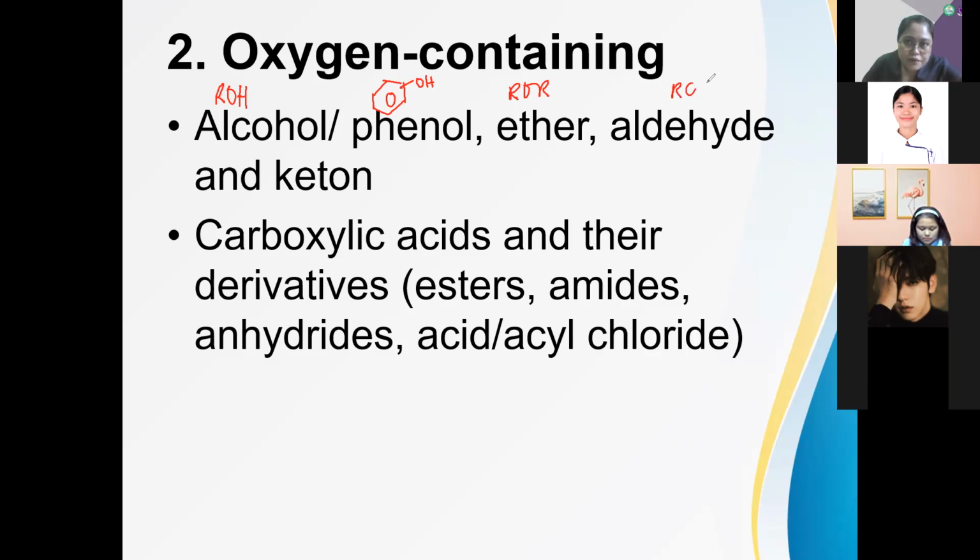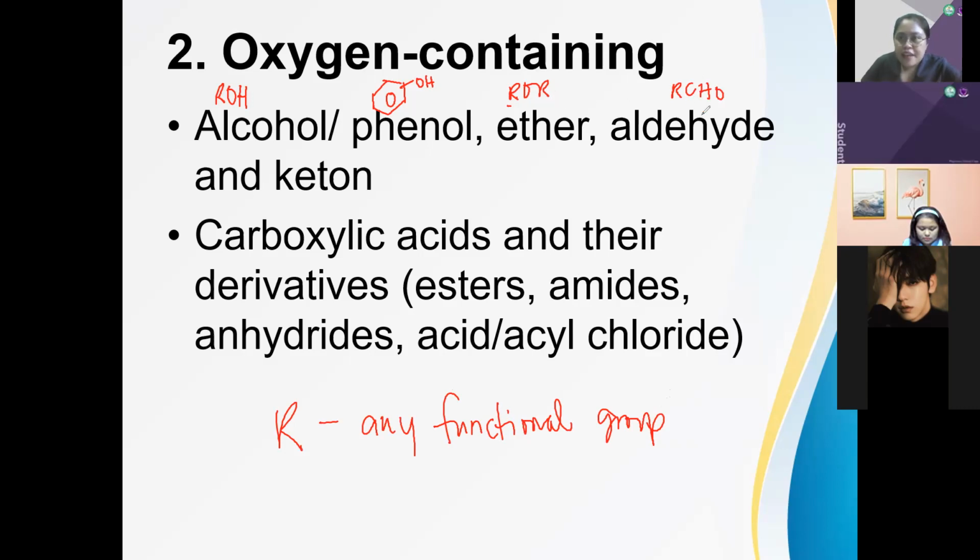And then aldehyde is RCHO. R, by the way, I'll repeat, is any functional group. So it can be an alkene, alkyne, alkane. It can even be alcohol, as long as any functional group is the R. So any functional group, as long as oxygen is found at the center. Okay, and then RCHO is aldehyde. This one is ketone. Sorry, this is RCOR. That's ketone. And then carboxylic acids also, you have RCOOH.